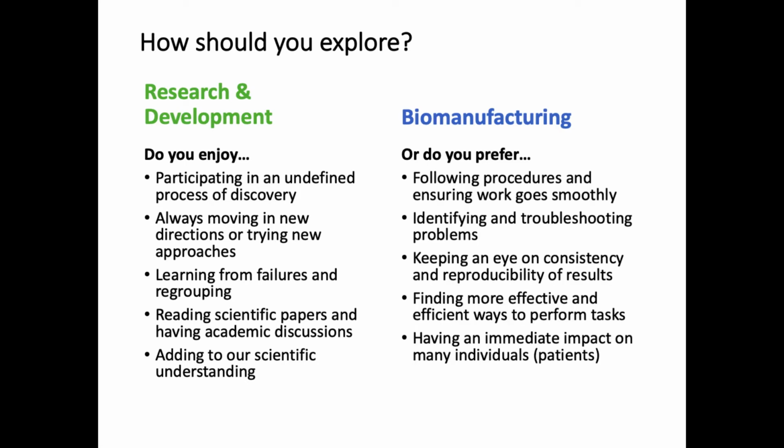On the other hand, if you enjoy following procedures and making sure that your work goes smoothly, if you like identifying and troubleshooting problems and ensuring that you get consistent and reproducible results, as well as finding more effective and efficient ways to perform tasks and allowing for the immediate impact on many individuals by doing large-scale production of medications, then biomanufacturing and the bioprocessing track might be best for you.